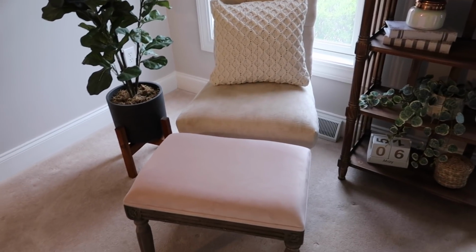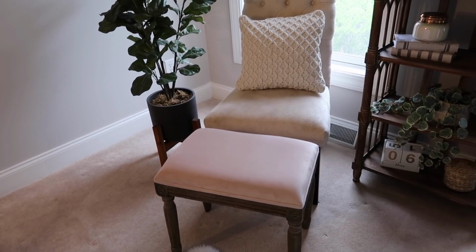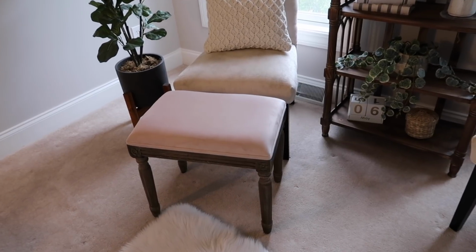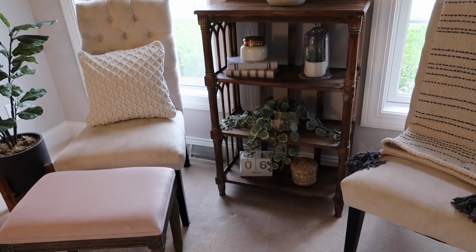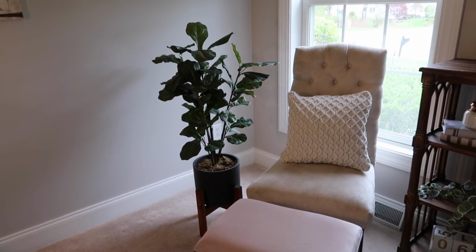I still have my little pink ottoman in here. I like the way it looks. And right now I don't really have anywhere else to use it, but I like it way too much to get rid of it. And I like that the wood of the legs of it match the wood of the bookshelf. So I think it looks cute. And then that plant I've had there, and I just keep that there.